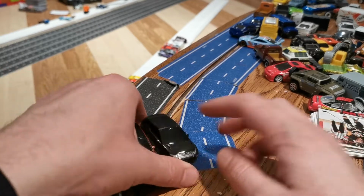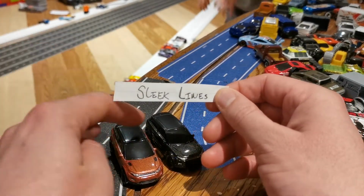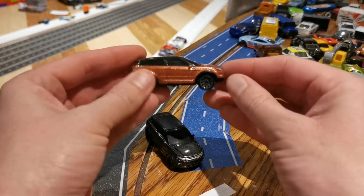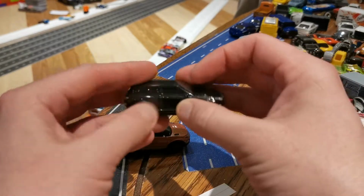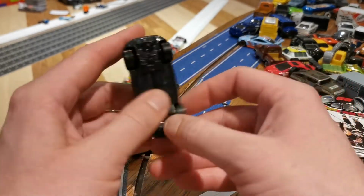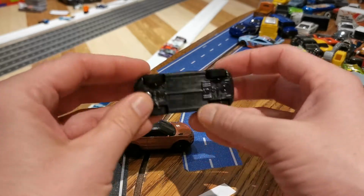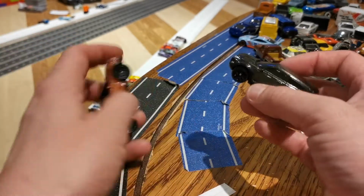All right, here we go. Next up, Sleek Lines. Gonna make an attempt at the Boot Championship, the Bump and Grind Series. And these are each Matchboxes in the Range Rover Evoques, 2015.